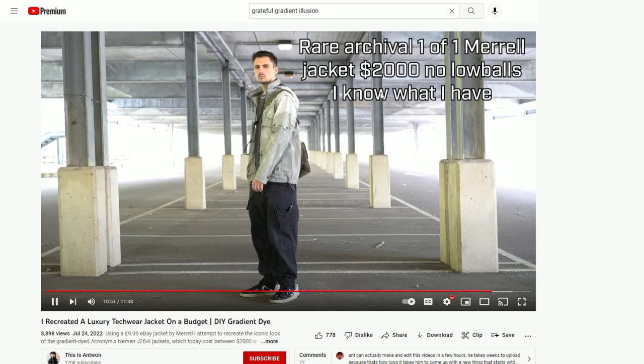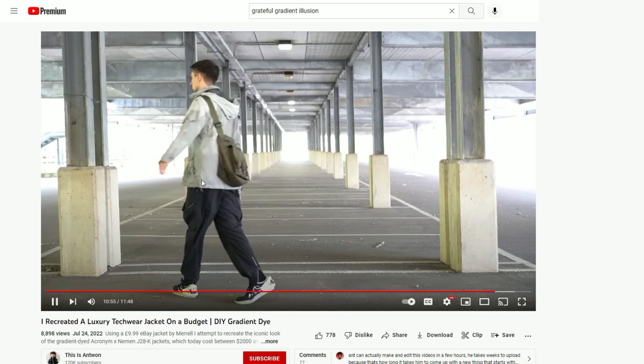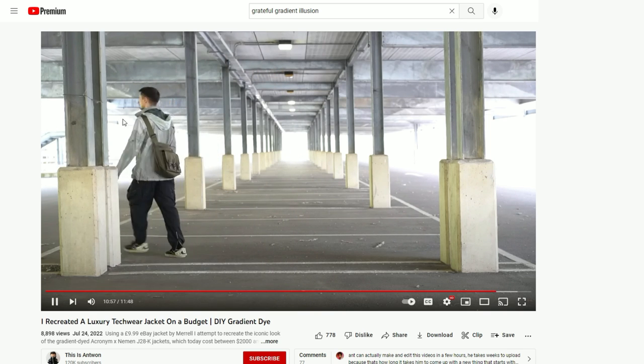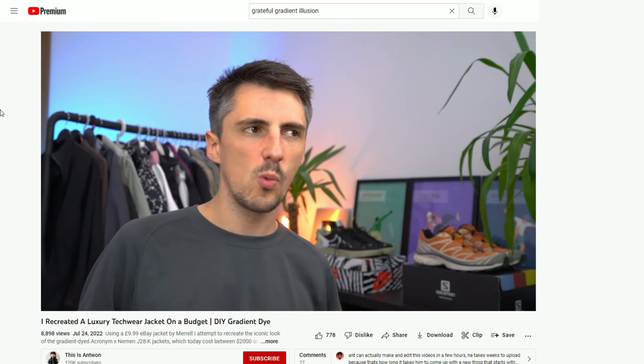And there's a lot of value in being able to do that. So I don't want to hear anyone saying, oh, I could never have a cool technical jacket. Because this is way more interesting. This particular one doesn't look good, but I think if we tried it again, it would have been much better.